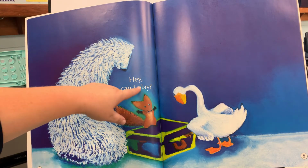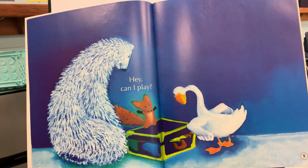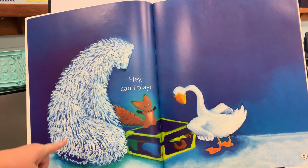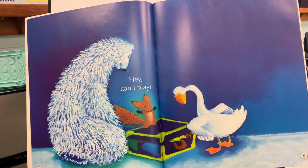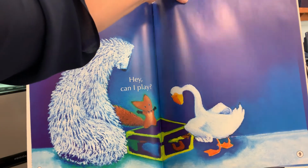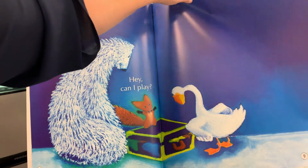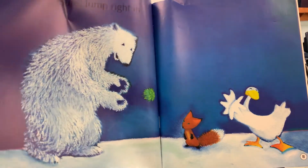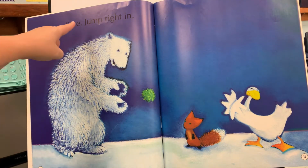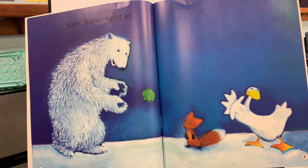It says, hey, can I play? Notice there's a question mark. They're asking a question. And what are these guys doing? What are Bear and the Duck doing? They're looking down at their little friend who's asking the question, right? Can I play? Have you ever seen your friends doing something fun, or your sisters and brothers, and you want to join in too? Yeah. Let's see if they let him play. It says, sure, jump right in.